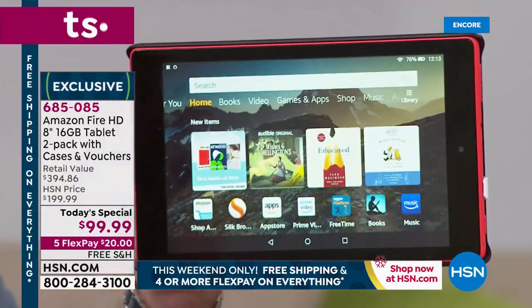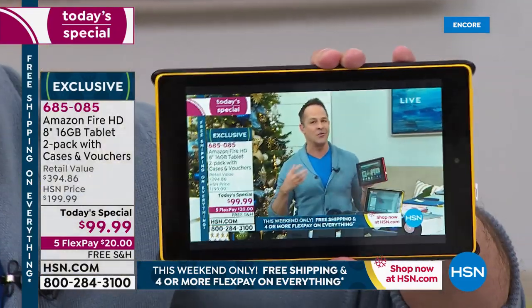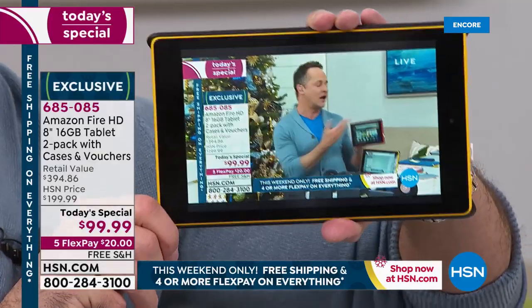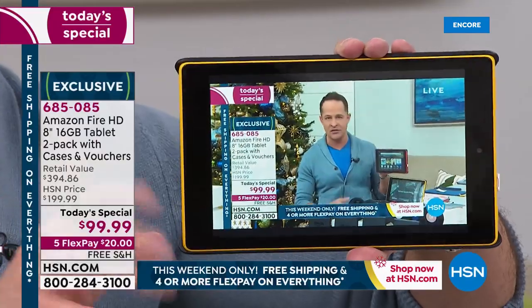One of my favorite things about this, actually, I want to take a break. I want to grab this, but before I show you, I want to show you live streaming. One of my favorite things about this is the quality of the screen. This is the most beautiful 8-inch screen I've ever sold, hands down and far away. Look, it almost looks three-dimensional. That's how good the quality of the screen is.